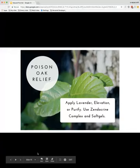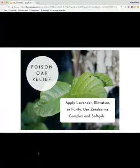Okay, poison oak or poison ivy, either one. Some oils that would be good for that. Obviously lavender, it's great for pretty much everything. Purify, we talked about, Purify kind of removing the toxin, so to speak. But Elevation, surprisingly, because it has lavender in it, and it also has Melissa, which has very anti-inflammatory properties. Elevation would be another great choice to use. And maybe you have Elevation and you don't even have lavender or Purify. So these are just giving you options.